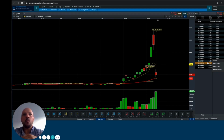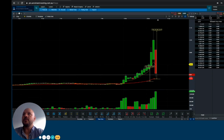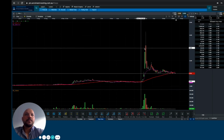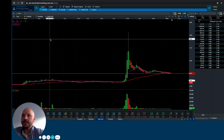What have I told you before? We never buy when SP is further than 10% of SMA, simply because it's extremely dangerous. And I always say the same: sooner or later, SP will meet SMA again, and that's when you buy again. We did it with Novonix, we did it with Zip, several other stocks. Look at this, FFG. SP is now trading under SMA. We never thought that would happen, but it always happens.